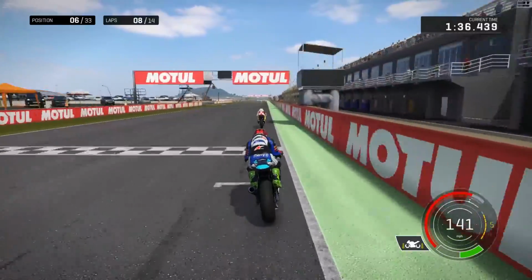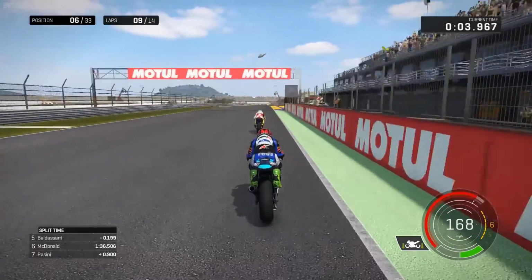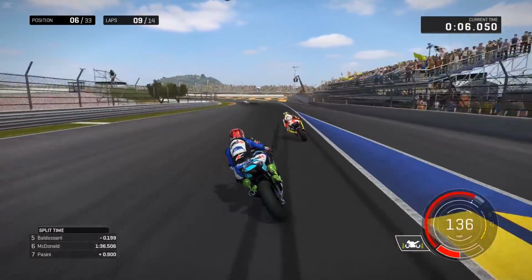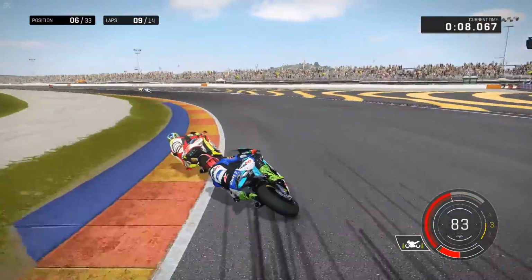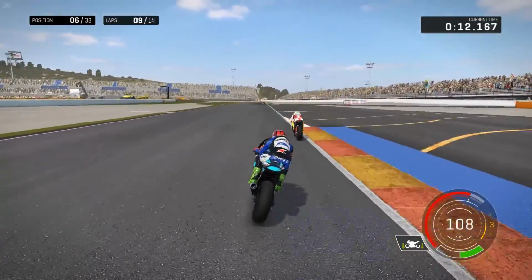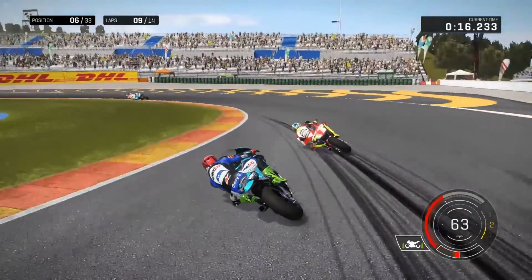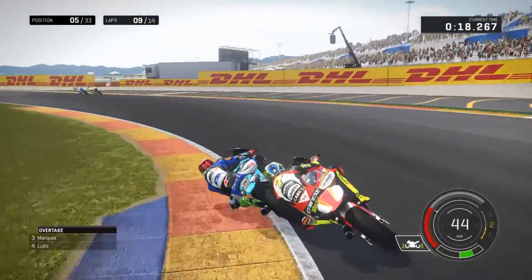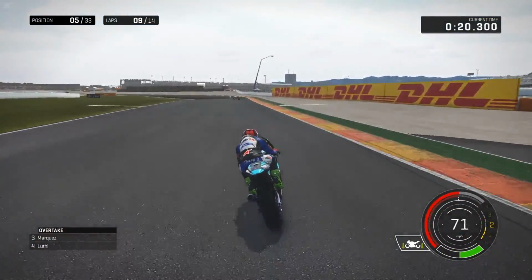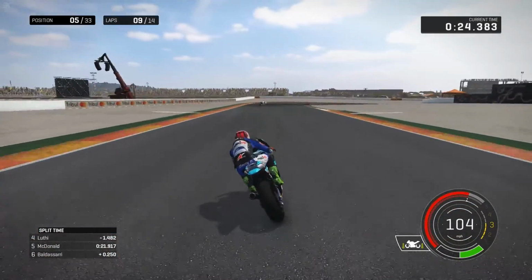Let's head on to the 9th lap of the race. 36.5 now. It's costing McDonald some time, this battle, but not too much. Oh, not close enough into the first corner, as he gets onto the curb on the exit. Maybe into the second corner, into the left-hander. Goes down the inside of Baldassari. Doesn't make it stick though on the Italian.